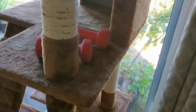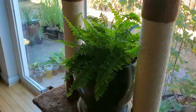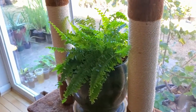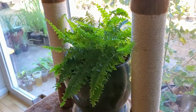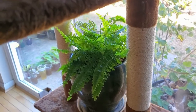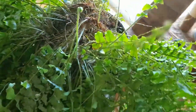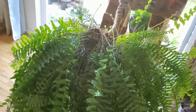All right, so then I have another one that's down here. And this one actually took a while to get established. It took a while to get used to the different humidity and the different light levels and everything. But now that it has, it's just sending out new growth like crazy. So really doing well. And that's in the same pot exactly as the big one here. So I'm sure that in no time, it's gonna be about that size. In which case, I'll have to get another stand for it.